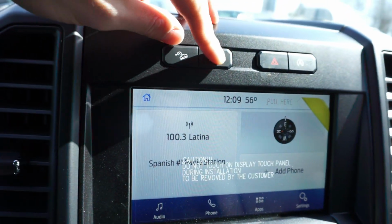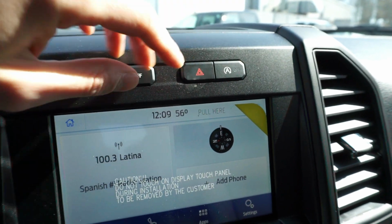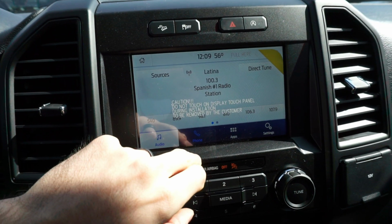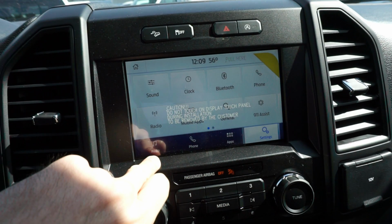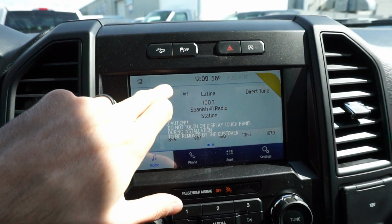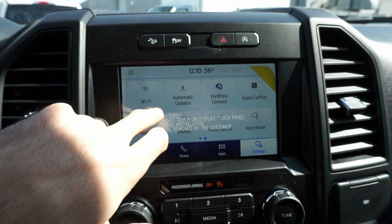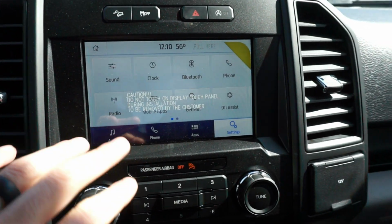Here we have hill descent control, traction control on off, and we can turn on and off the auto start stop. This is going to be Sync 3, so it's going to be very responsive to the touch. This is going to have Android Auto, Apple CarPlay built in. So you have sources, Wi-Fi mode, updates, all that good stuff. So it's all going to be there.